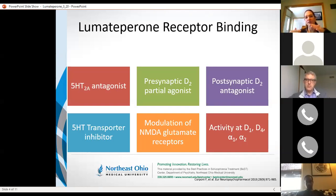So from a balance perspective, we get a lot more inhibition at the 2A and a lot less at the D2 receptor, despite having the medication all on board. It also inhibits serotonin transporter, so the serotonin reuptake pump. It does inhibit that to a moderate extent. And it has some modulation of glutamate receptors. So the first one that starts to look at not only serotonin and dopamine, but also introduces glutamate.